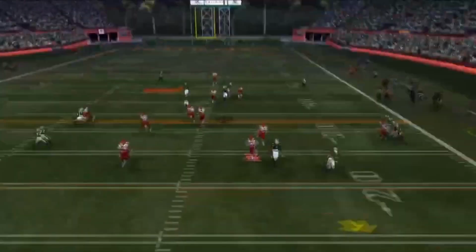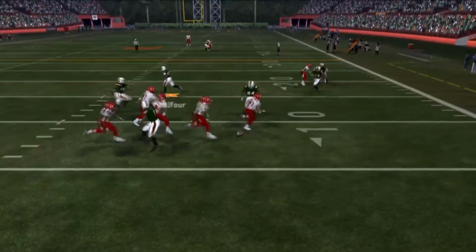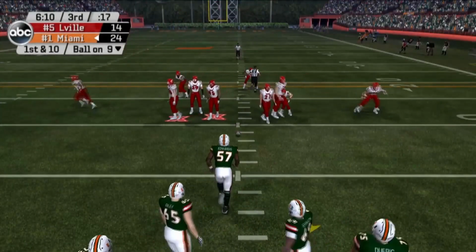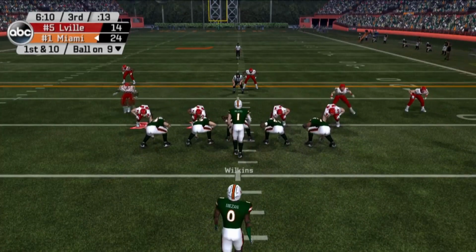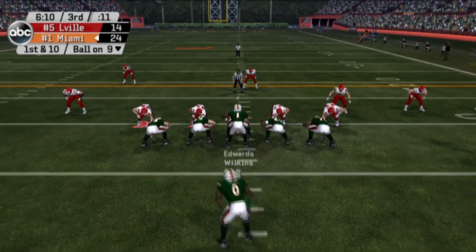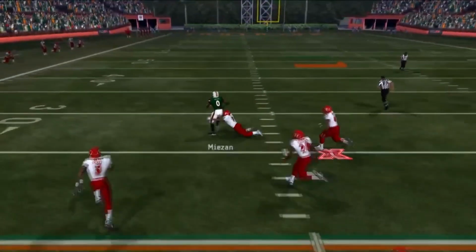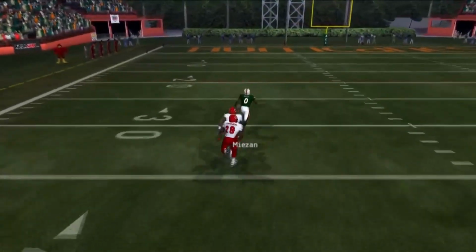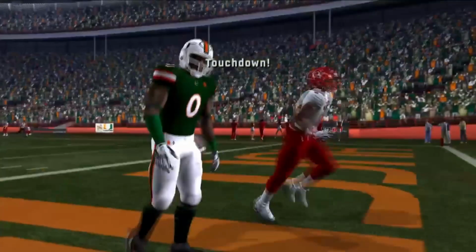Hangs it up high. And they'll down it at the 9-yard line. They'll go to work at the 9. The Hurricanes come out in the ace formation. Inside give. He's on the run. He jukes it. Let's go, baby. Let's go, Mizen. Let's go, Mizen. Oh, dude, he is just a different breed, bro. That's a different breed of running back right here.